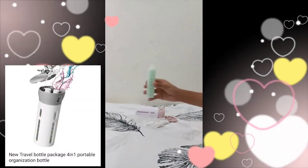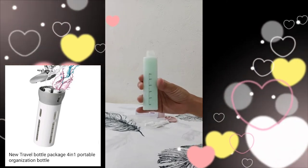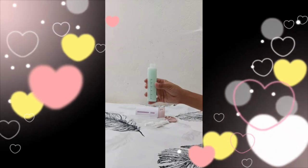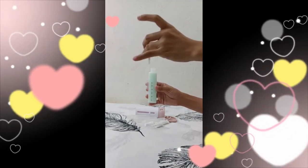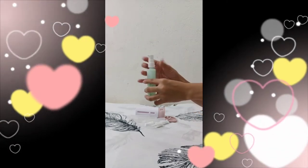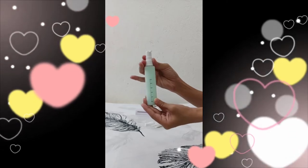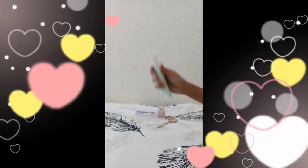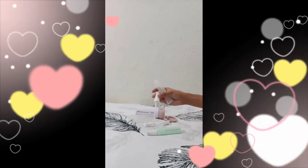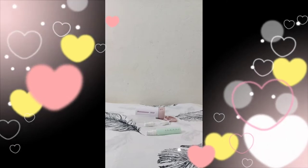Anyway, the next travel essential is this 4-in-1 portable organizer bottle. It's leak-proof and durable. This is also a space saver. This dispenser can house 4 refillable bottles, which has a capacity of 40 ml in compliance with the carry-on rules for domestic and international travel.